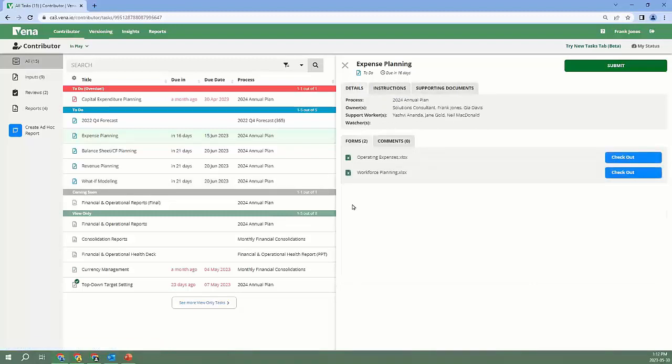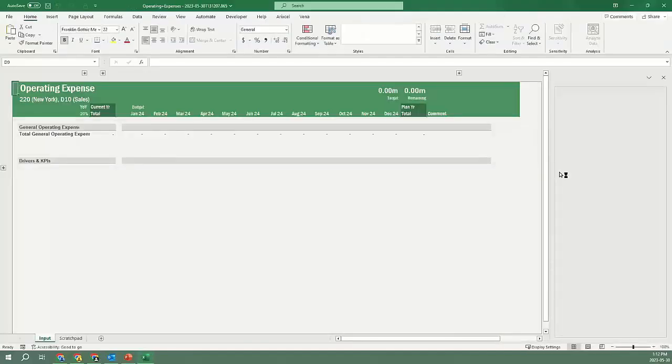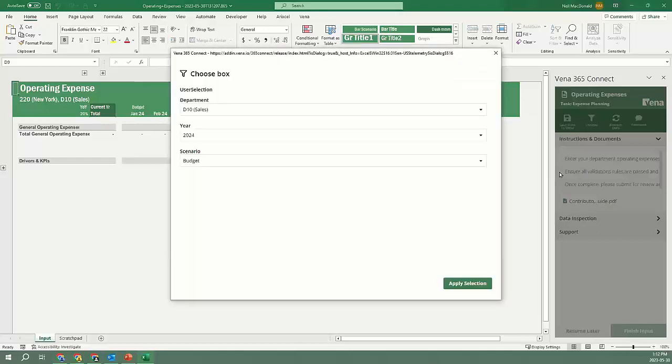We go back to the main screen. We can also see a couple of templates that they're working on. As we launch one of these templates, you'll notice it's simply going to open up in Excel. Vena supports any version of Excel from 2012 forward. I happen to be using the latest version, Excel 365.